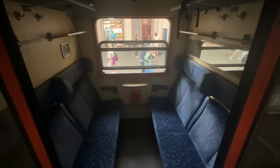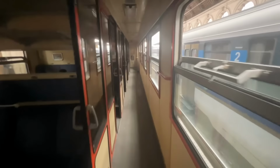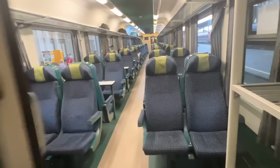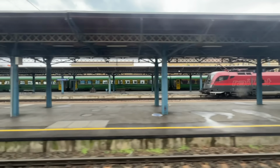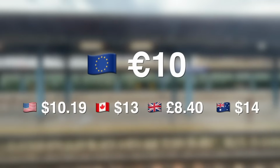Oh, well, hello. Welcome to a pretty unique train. This is certainly a little bit different to what we've been on so far. After looking down at my ticket, I realise there's an air-conditioned section. Without needing a second glance, let's hot-foot it to the AC car. This is much better. Yes, it's dated, but at least it's cool. So this train is the cheapest of my travels at only €10.